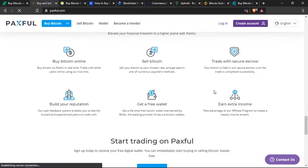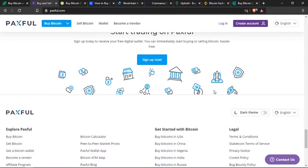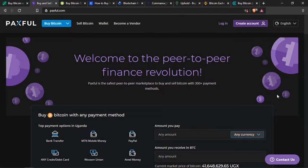So anyways, that's Paxful. It allows you to buy Bitcoin using any payment method. You can read more about it on this homepage. And by the way, you can also trade. Paxful is one of those cool sites with the dark mode. I like that. Alright, the next one.